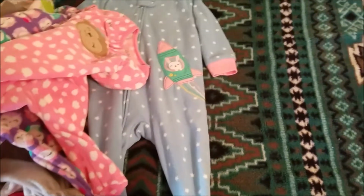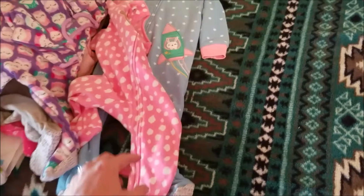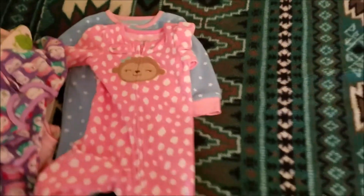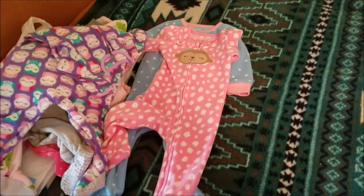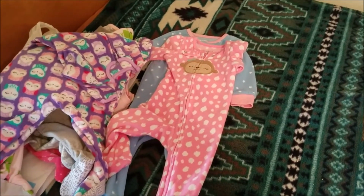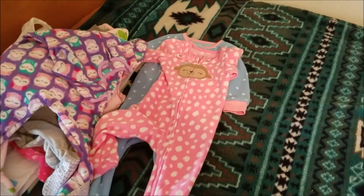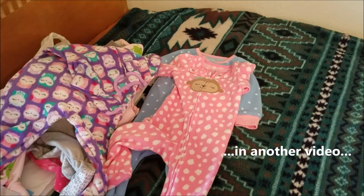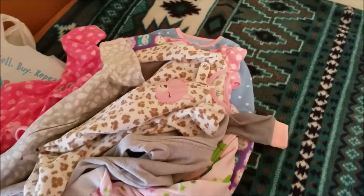Now, I will just say that a couple of these are larger sizes, but we have a tendency to do that. We'll buy a little bit larger sizes and we'll keep those clothes for later, because that's another way that we reduce the cost of their overall wardrobe. We buy it while it's on sale, and then we store it, and I'll show you later how we store it so that it'll be ready for them when they get to that size.